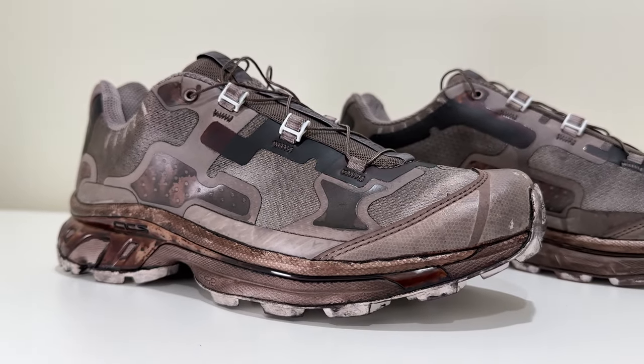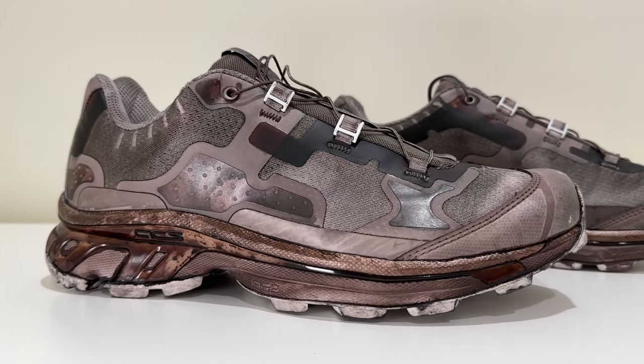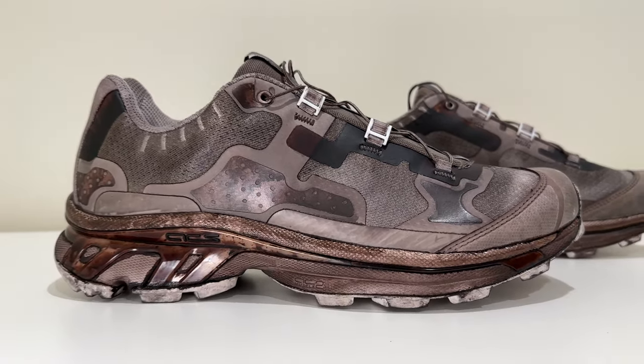It's specifically because of that that I took an interest in these, as I feel it is one of the few more technical sneaker options that can mesh well with a dark avant-garde look.